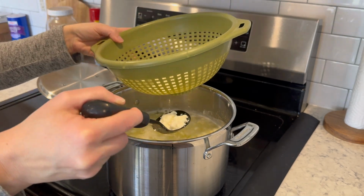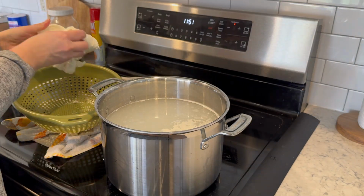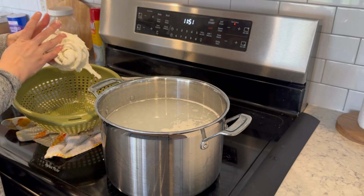So we went through what was happening in this reaction, what was happening as the pH was lowering, what was happening as we were working the mozzarella.